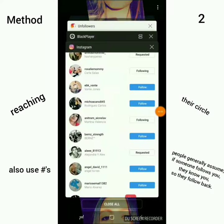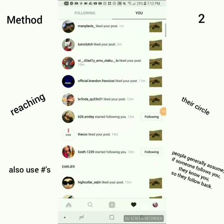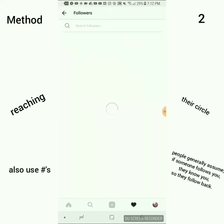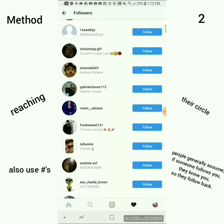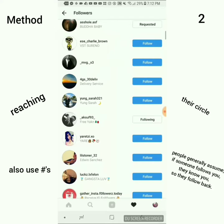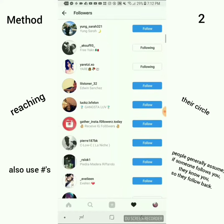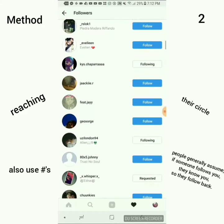Okay. The second method I want to introduce y'all is, I call this the base method. It's when they have a public profile or they accept your follow request, and if they follow back, that's a really good sign. That's a good head start. So essentially what you do is you go on their followers list, and then you follow everybody that piques your eye. And by doing that, it creates a domino effect.